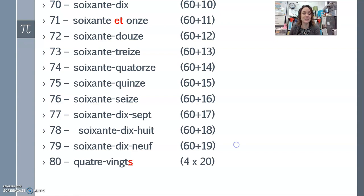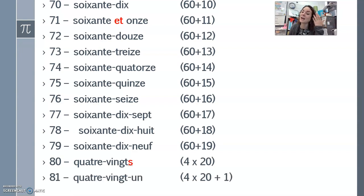Oh, yes, it can. 80, they don't do 60, 20, or anything that makes sense. They do 4 20s. 4 times 20. Now we're multiplying. So 80, throw an S on there just because. And that S is going to go away when we get higher than 80. 81 is 81. Notice they dropped the word and because they were like, this is complicated. So 81, and we're going to keep going from there.